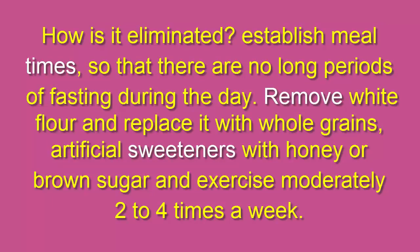How is it eliminated? Establish meal times so that there are no long periods of fasting during the day. Remove white flour and replace it with whole grains, artificial sweeteners with honey or brown sugar, and exercise moderately 2 to 4 times a week.